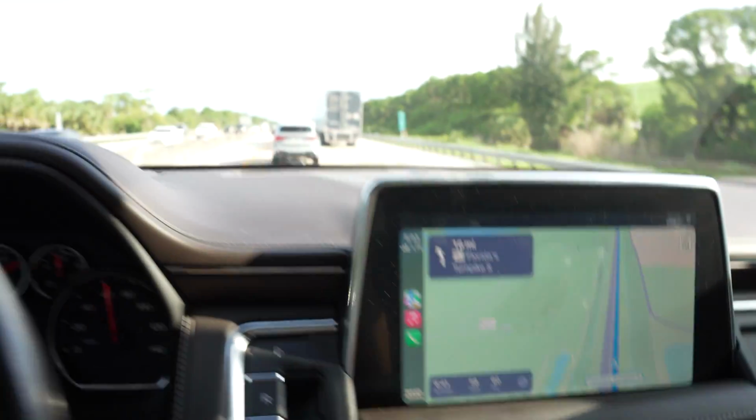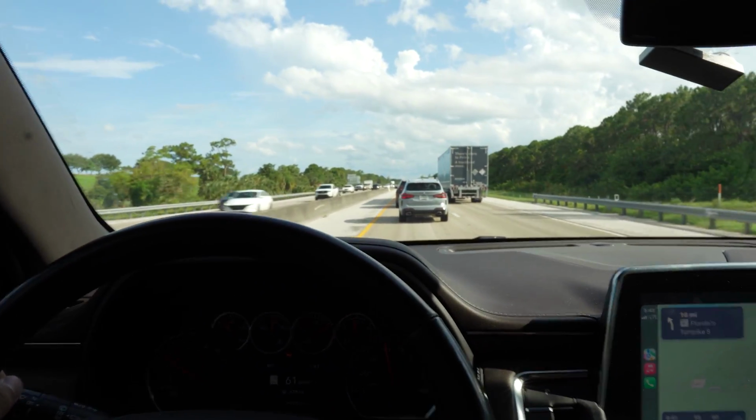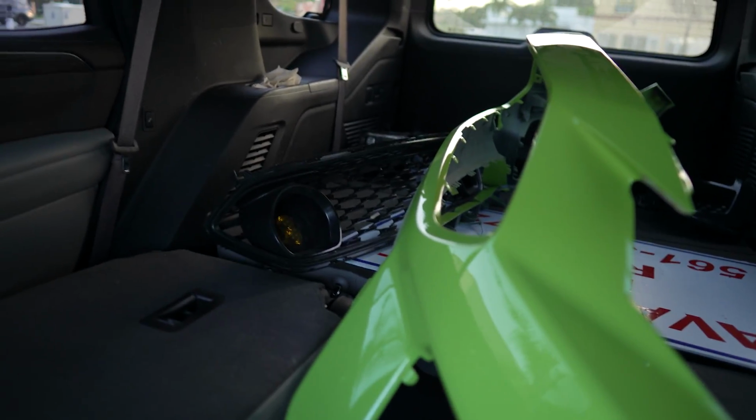God, that's much longer of a drive than I thought it would be. Jesus Christ. Got the majority of the bumper in the back of the car, but I had to drive to Miami or further into Miami to get one last piece.